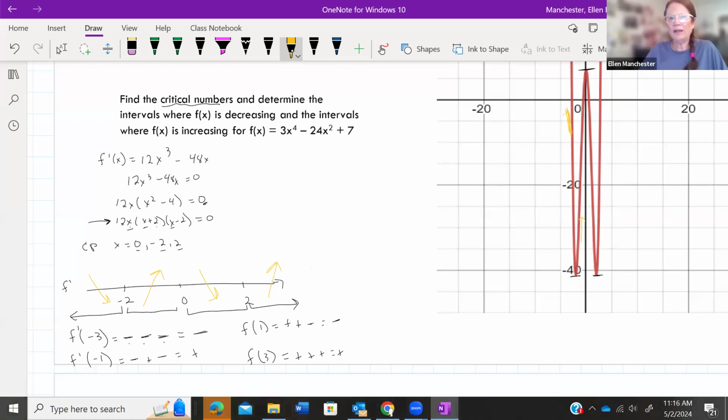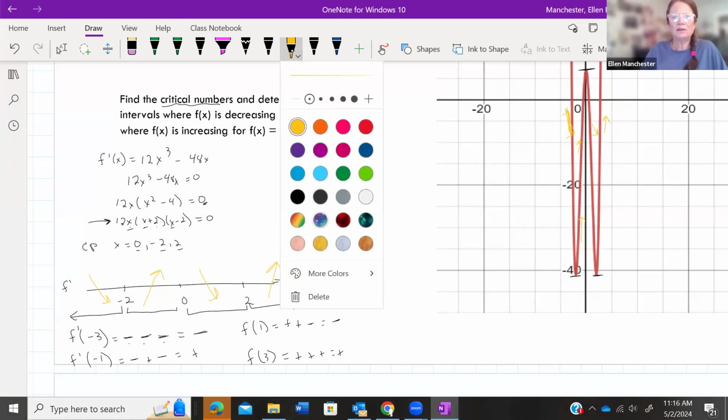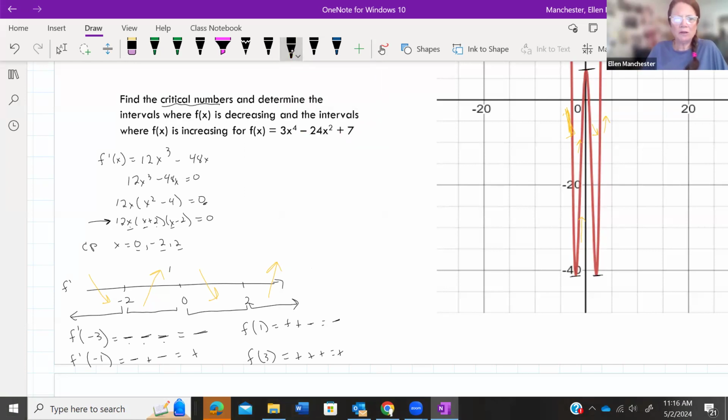Okay, so I have a negative slope, a positive slope, a negative slope, and a positive slope. So what that tells me is that my maximum is at 0, and my minimum, I have 2 of them in this case. I have 2 minimums, 2 low points, and they're going to be at the same value.